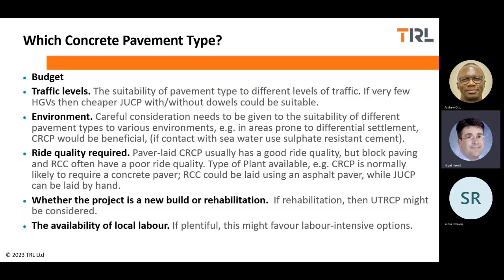Whether the project is a new build or rehabilitation. So if rehabilitation, depending on the traffic levels, UTRCP could be one of the options. Availability of local labour: if it's a rural road and labour is in plentiful supply, then you could do just a hand laid jointed concrete pavement, which will increase jobs for the local people and be less expensive, but the ride quality will be less.